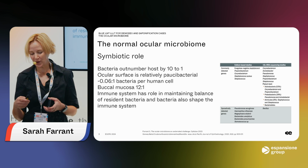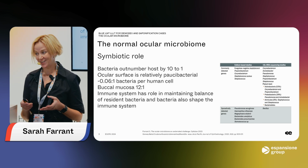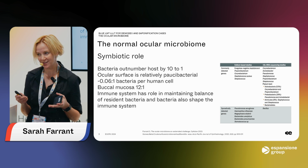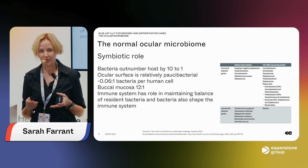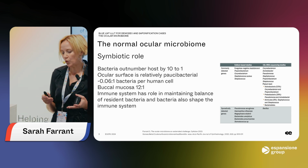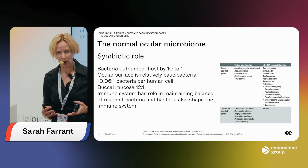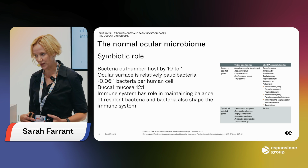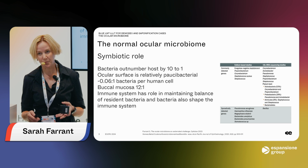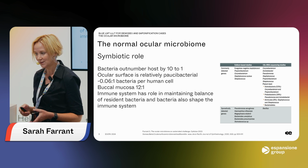So when we consider our normal ocular microbiome, it's quite interesting because bacteria typically outnumber us as our host by 10 to 1. But the ocular surface is quite unique. It's what we call paucibacterial, which basically means it's a unique environment where we don't have nearly as many bacteria on our eye surface as we do in the rest of our body. On the eye surface itself, we have 0.06 bacteria to one human cell. In the mouth, it's about 12 to 1.